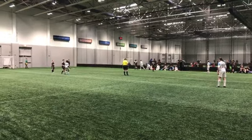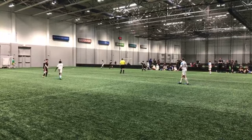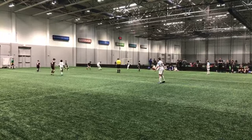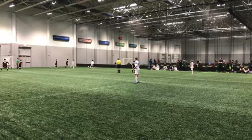Number 3 adjusting the kick-in. Yep. Back to North Suburban. Northern Lights could not convert the previous kick-in attempt.